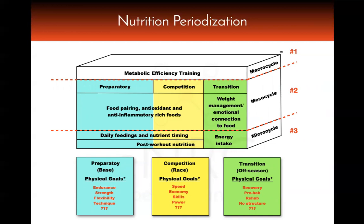Then you progress into this competition, pre-competition, or race cycle, race season. And that's really all about intensity. It's about recovery. It's about speed, power, skills, you name it. And then we go into the off season. I'm not really going to hit off season nutrient timing too much tonight. I will finish with just a brief slide on that, but we're going to spend a lot of time looking at the blue and the yellow, a little bit more on the yellow side, because we're approaching races, hopefully right around the corner within a month or 2 or maybe 3 months.